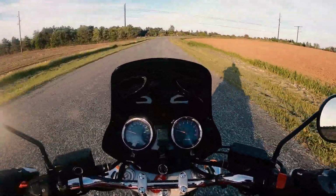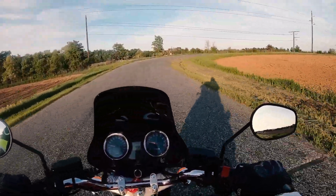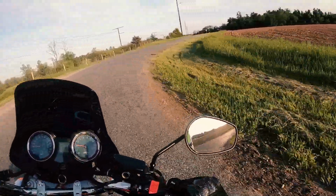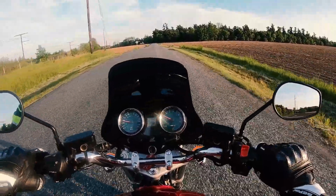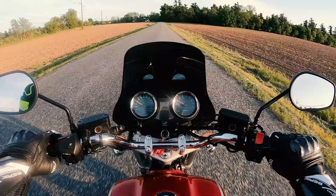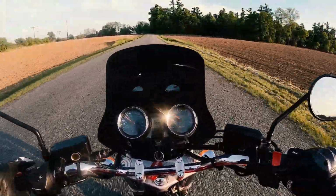You're slightly leaned forward. Let me go down a gear here. Looks like there's some trash in this corner. This corner is usually kind of trashy. Yeah, you can see there where it kind of wanted to lose it a little bit. You can't be aggressive in that corner. Anyway, you've got a little bit of a lean, with your elbows kind of bent a little bit.